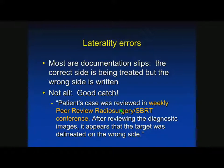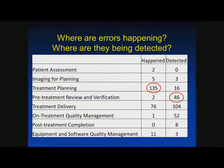How many of us actually have peer review of patient contours before the plan is started? This is good to see that there are that many, but most of us don't. And how can we use RO-ILS in conjunction with ASTRO to get this information out to physicians, say this is important for these hypofractionated cases? Now, where are errors happening? What we're seeing is that, not surprisingly, 135 of these 232 errors were flagged as happening in treatment planning. Where are they being found? Pre-treatment review and verification, plan checks by a physicist or a therapist, for example. 46 found there, 104 detected at treatment delivery. This is suggesting perhaps that our pre-treatment review and verifications are missing a lot of things. How can we make that better?